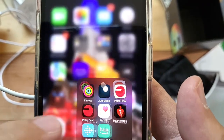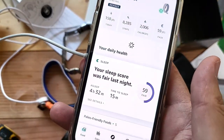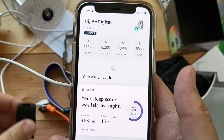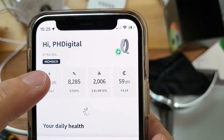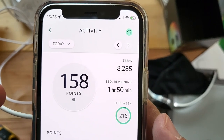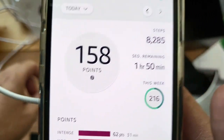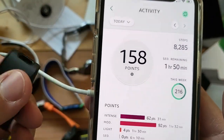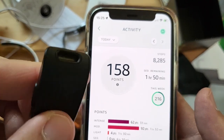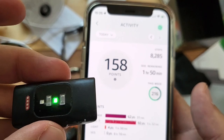And last but not least, we also had the Halo, which I was wearing in my right sock, this little thing. It racked up quite a few steps, 158 points. A little different how it calculates things. So points are very similar to the active minutes that we just saw on the Samsung Galaxy Watch 4. But again, this device is kind of intro. I got it for $65 last year, Amazon Halo Band.